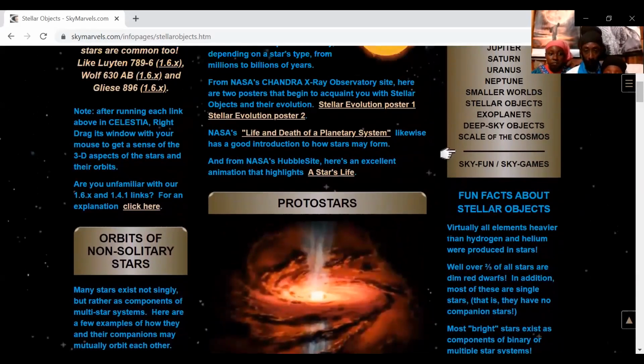Okay. Can you read that here for me? Some fun facts, as they call it. Yeah. Virtually all elements heavier than hydrogen and helium were produced in stars. Here, that's all elements heavier than hydrogen and helium were produced in stars. Well over 2/3 of all stars are dim red dwarfs. So more than half of all the stars that we see are dim red dwarfs.